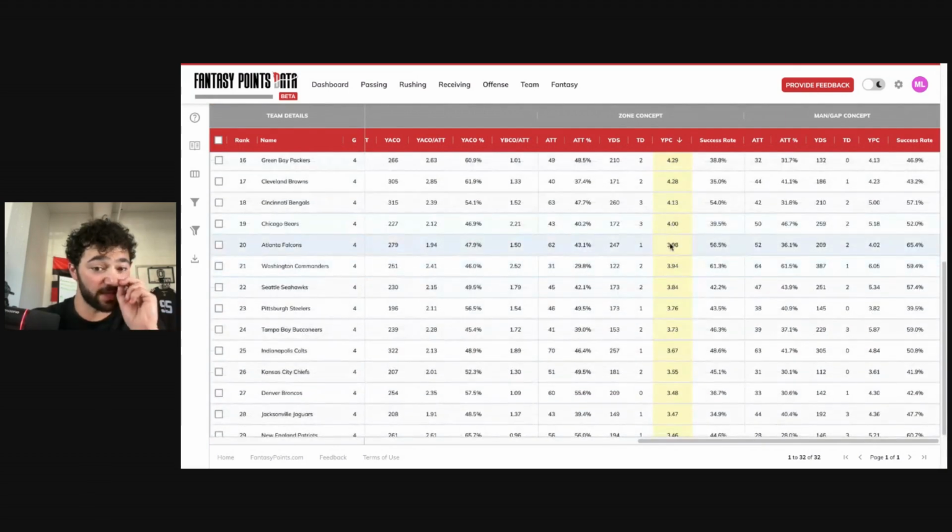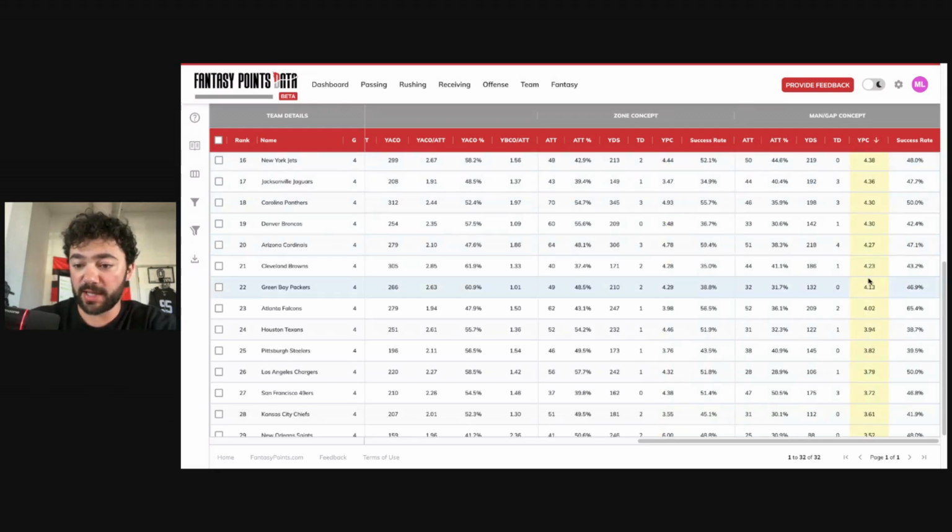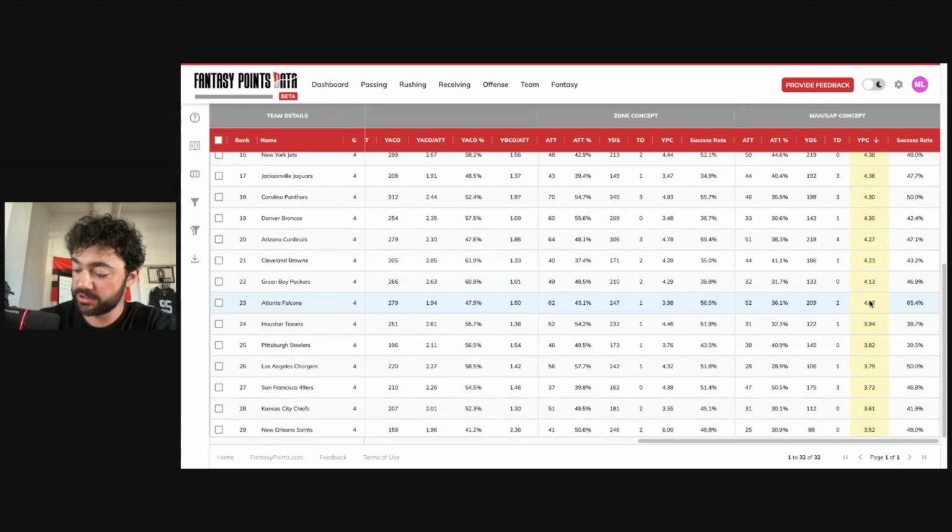Okay, so they're 20th highest, and they faced a little more zone than the man gap schemed runs. So they have faced 62 zone attempts compared to 52 man gap. They allow 3.98 yards per carry compared to 4.02 yards per carry in man gap. That's 20th in the NFL in zone, and then man gap will be 23rd. So Falcons run defense pretty stout.